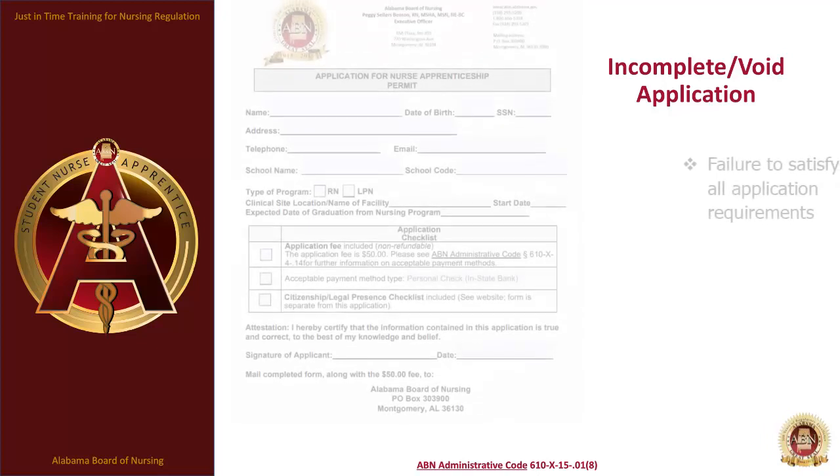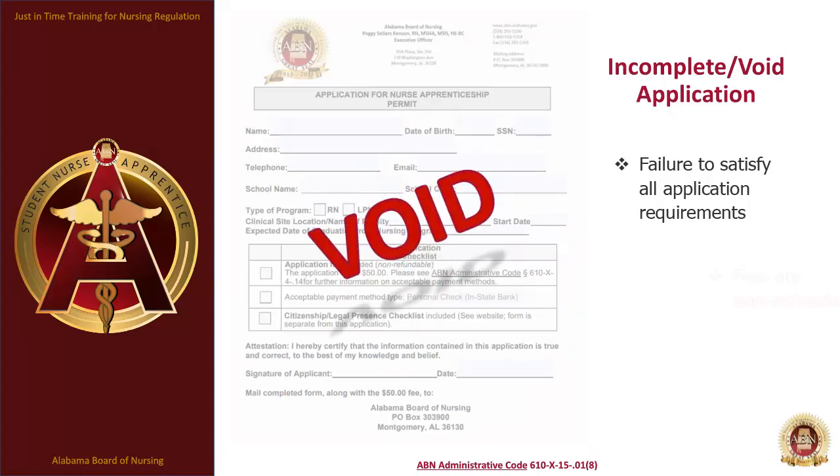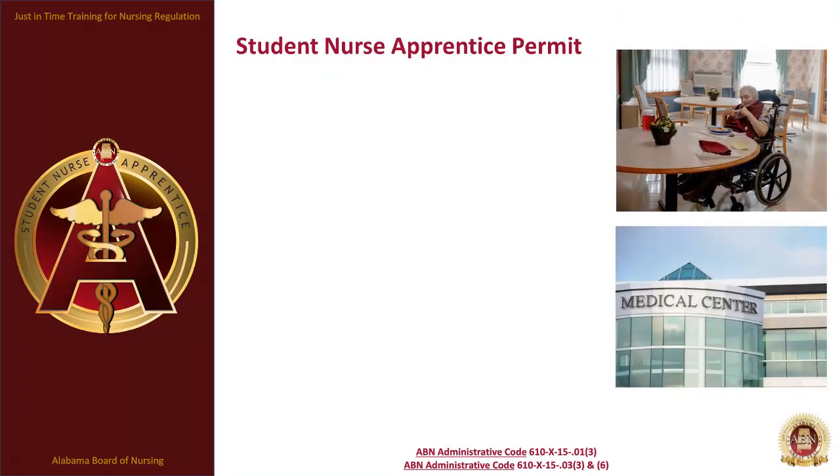Please note that any failure to satisfy all application requirements will result in the application being voided. Application fees are not refundable, so any subsequent applications would require a new application in its entirety, including payment of the application fee. Student nurse apprentices must have a valid board-issued permit.